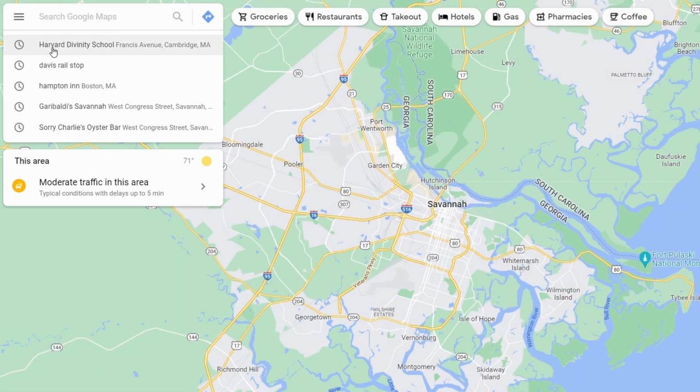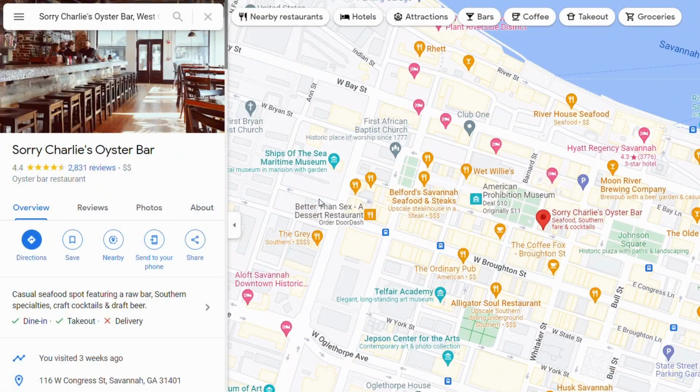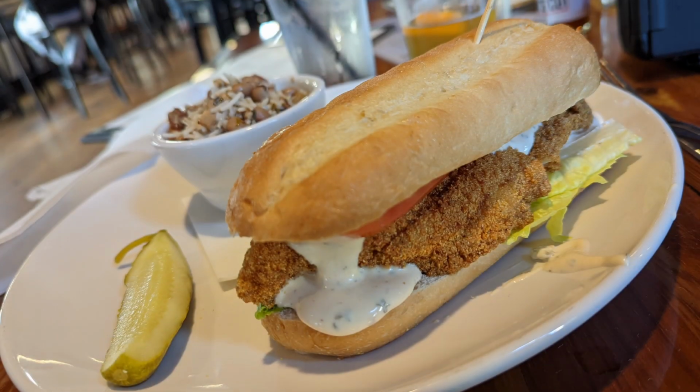Another good food option is called Sorry Charlie's. That's also in the City Market area, if you're not detecting a trend here. Sorry Charlie's is an oyster house, an oyster bar. You can go in there and get oysters. The catfish po' boy that I got was fantastic. Whatever the sauce was they put on there, unbelievable. Andrea got the crab cakes. She ate them so fast I didn't even have a chance to take a picture of them. Not gonna lie, they were that good.